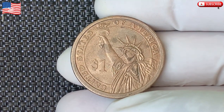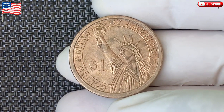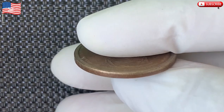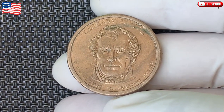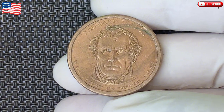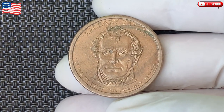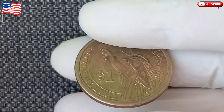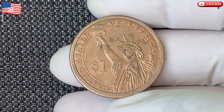It's incredible, isn't it? Of course, the exact price a coin will fetch at auction can vary depending on factors like the mint mark, the grade of the coin, and the demand at the time of sale. However, the 1849 to 1851 coin is a highly prized item for serious collectors, and its value continues to rise as more people recognize its rarity and historical significance.